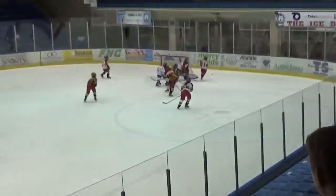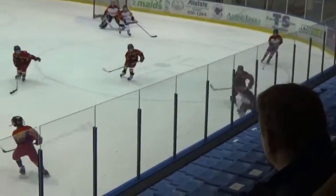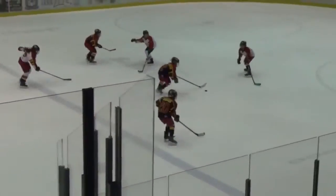In. Masterson sends it back to Morrison. Morrison in the skate. Tries to hit Halfley. Intercepted. Pilkington moves it in. Masterson sweeping. Pilkington goes around Masterson.